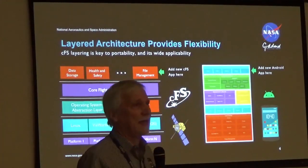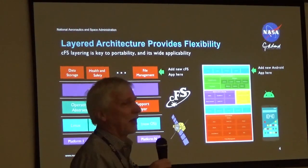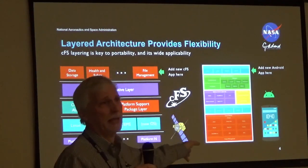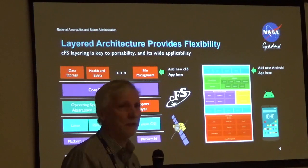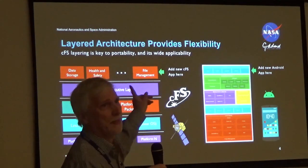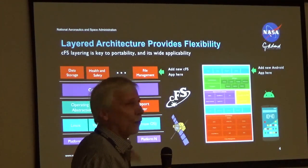So one of the key aspects is this layered architecture, but it's similar to Android. Users write applications at the top. They don't worry about what piece of hardware you're on, what phone you're on, or any of that stuff. They write applications at the top to do science or whatever. And they get this framework.